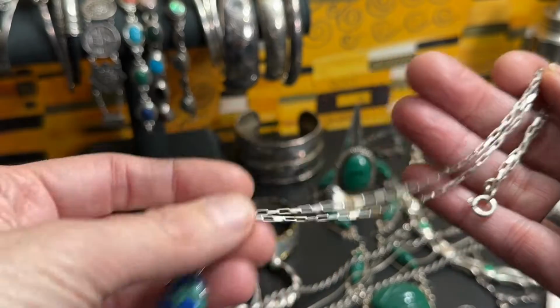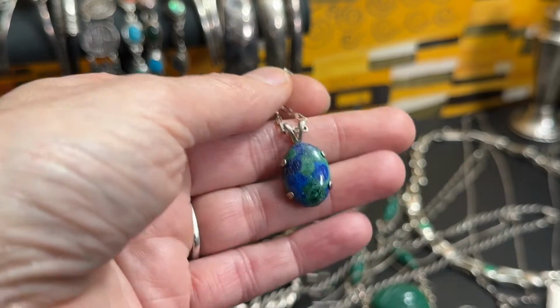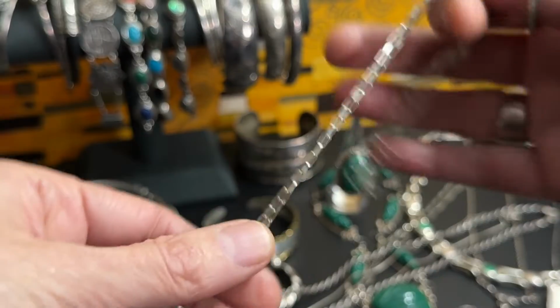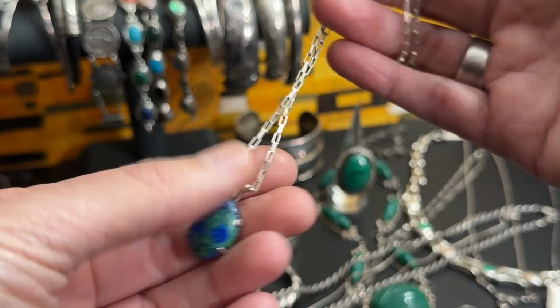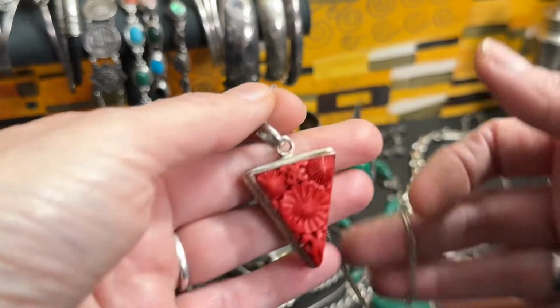I like this piece a lot, and particularly like the chain, a little sterling paperclip chain. And I think this is azurite, malachite and lapis mixed together. Sorry, my camera is set up differently and the viewfinder is elsewhere. Anyway, I thought that was really pretty. Now remember, this is bulk buying, so you don't know exactly what you're going to get. Sterling chain, but look at this.